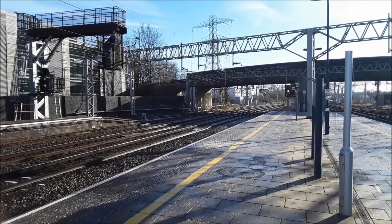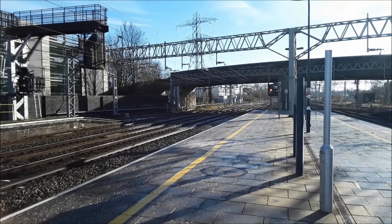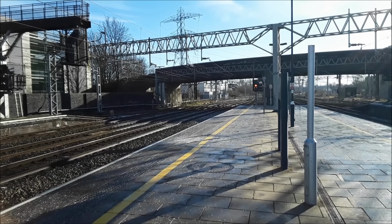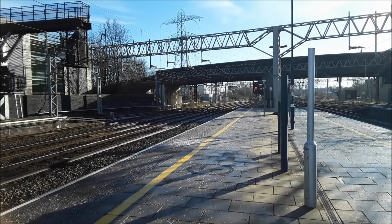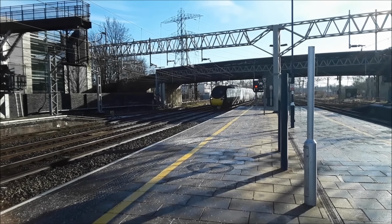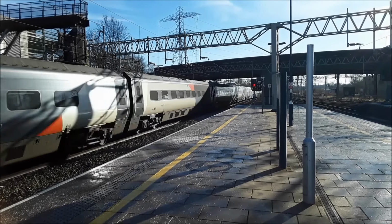Okay, the next train to pass by is going to be another Avanti West Coast Class 390 Pendolino running from London Euston to Glasgow Central, having gone via the Trent Valley route, whereas the 390 next to me has come via Birmingham New Street. This is worked by 390153.